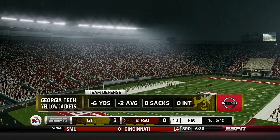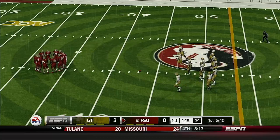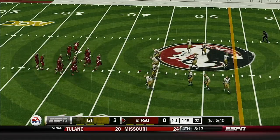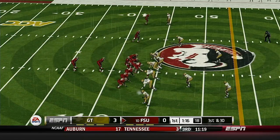The defense did their job, and it's nice to see the offense move the ball down the field and also get some points on the board. And while they are behind, they know they can knot things up in a heartbeat. It's way too early to change your game plan.